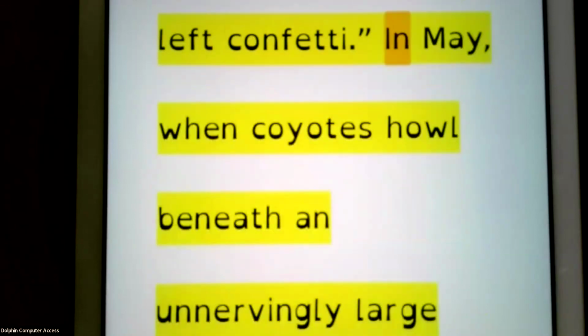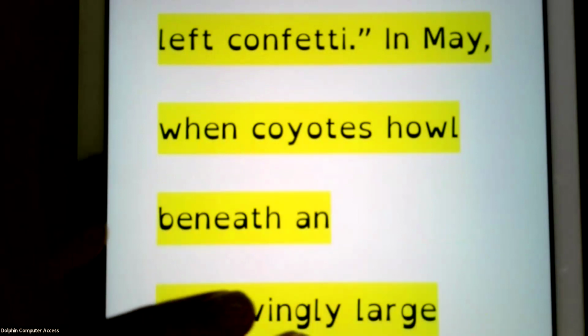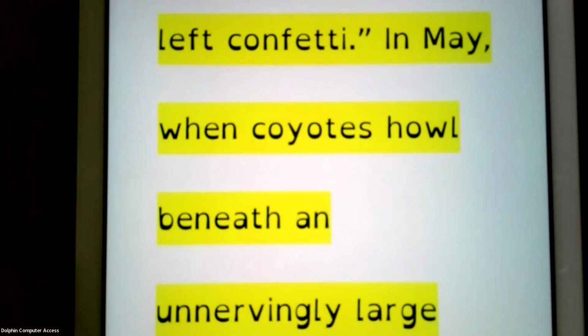Makes it look as if the gods had left confetti in May, when coyotes howl beneath an unnervingly large moon. Taller plants. Now, some students don't need the auditory support.